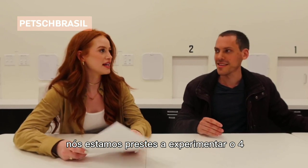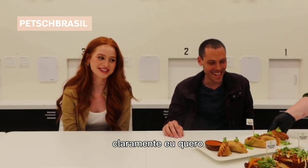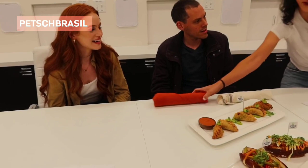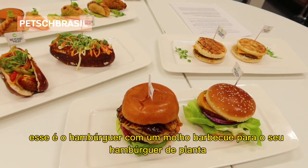So we're about to try the 3.0 Beyond Burger. Oh my goodness. Oh, not the Beyond Burger yet. This is the Beyond Burger. Clearly I won. These are our Beyond sausage. Wow. This is an empanada with the Beyond beef. We have our breakfast sausage right here. Oh, this is the Beyond burger. Beyond 3.0 burger and Korean barbecue 3.0 burger.